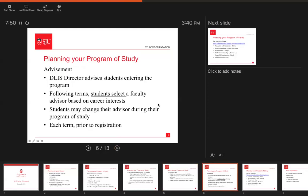Advisement, my role is basically to speak with each of you entering the program. In the following terms, you email one of our full-time faculty in your area of interest, and you can change your advisor. It's totally up to you. It's a student-driven process, but it is a required process. So in other words, you must be advised prior to registering.